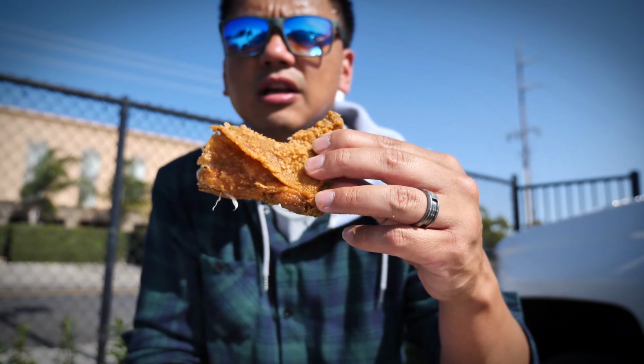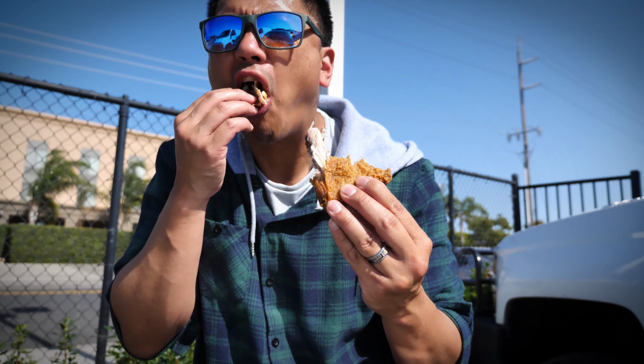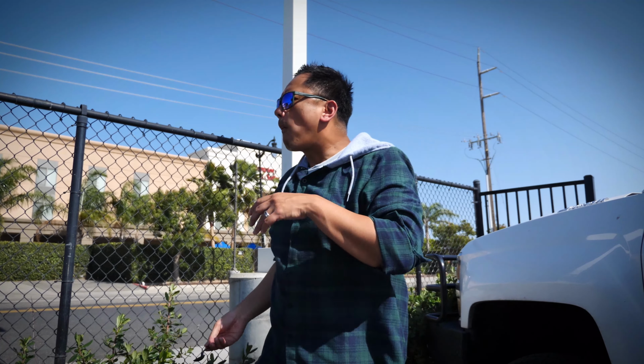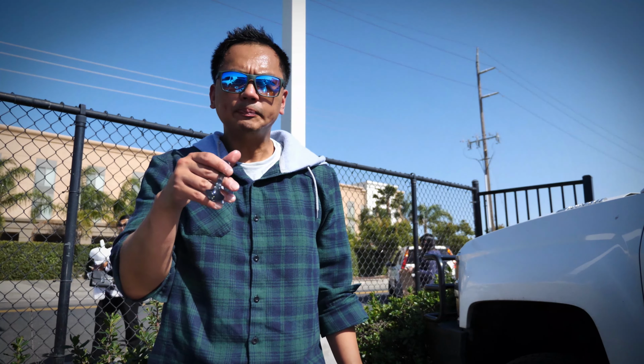Another bite. We'll chase it with rice. Ooh, rice. Bite. That garlic rice is on point. But that chicken is absolutely delicious. Yeah, similar to traditional American fried chicken, but there is a hint of Filipino influence in that fried chicken. I believe it. I taste it.